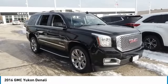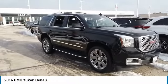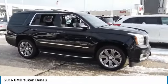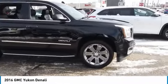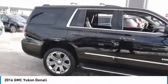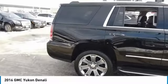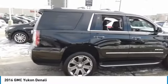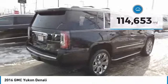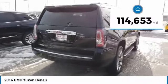We are pleased to show you the 2016 Yukon. Peace of mind comes standard with GMC's 100,000-mile, 5-year powertrain warranty and Yukon's 5-star frontal crash test rating. Boasting a Vortec 5.3-liter V8 with active fuel management, flex fuel, Yukon is agile and capable. This vehicle has less than 115,000 miles.